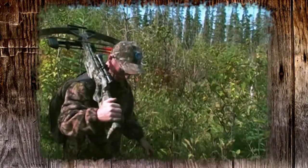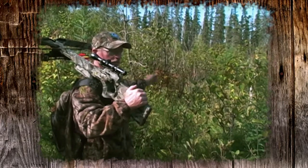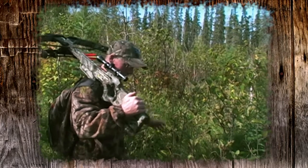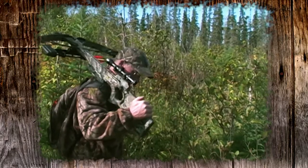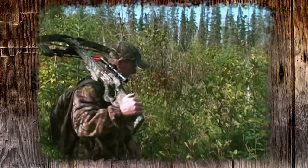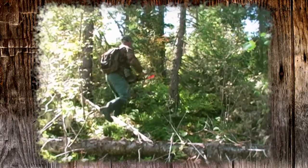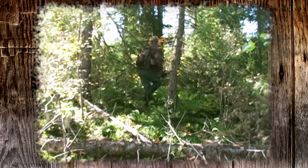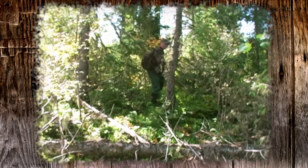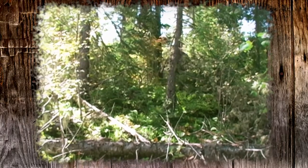Okay, here we are. We're still following the blood trail. It's going right through here. We saw the moose come through here, and now we've backed it up with evidence. We got a good blood trail. So we'll just keep going. We got hoof prints and we got blood. Come up here. Oh, there. I can smell something. You smell that? Gotta be close. Gotta be close.